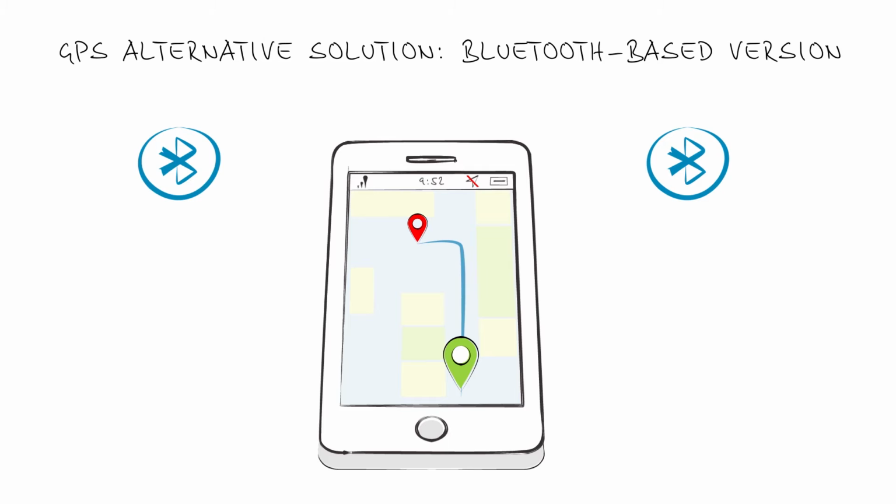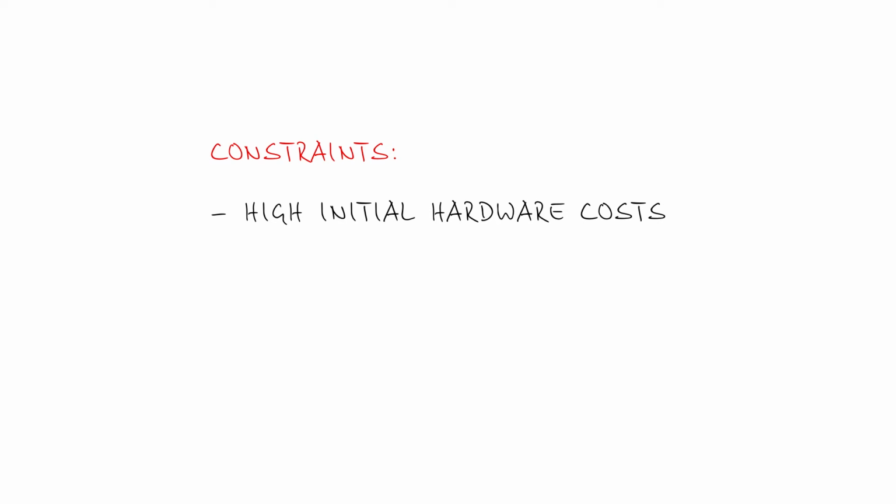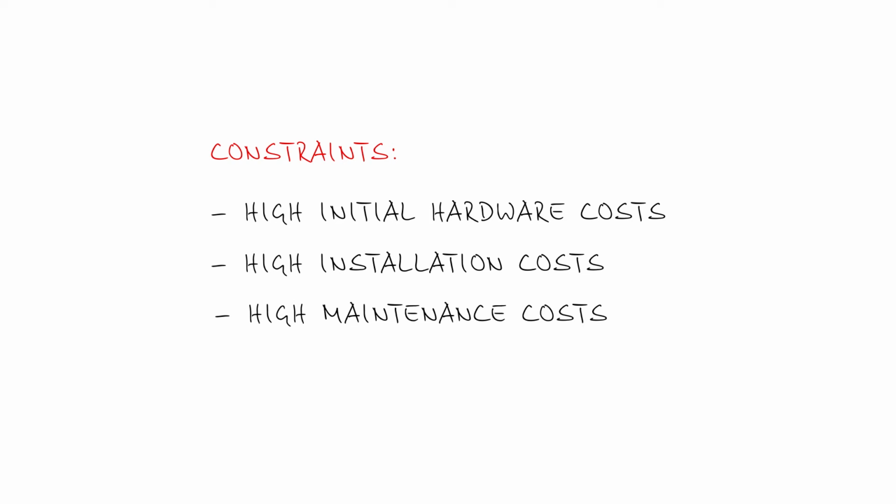The solution was easy to use and reliable, but due to the beacons' low signal range, a great amount of them was needed to cover large spaces. Moreover, additional efforts were required for installation and maintenance of the beacon network.